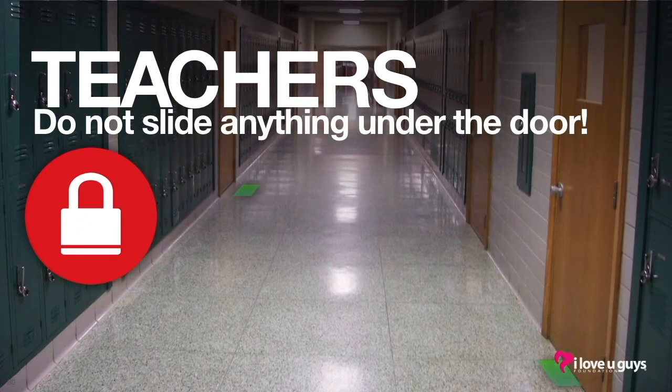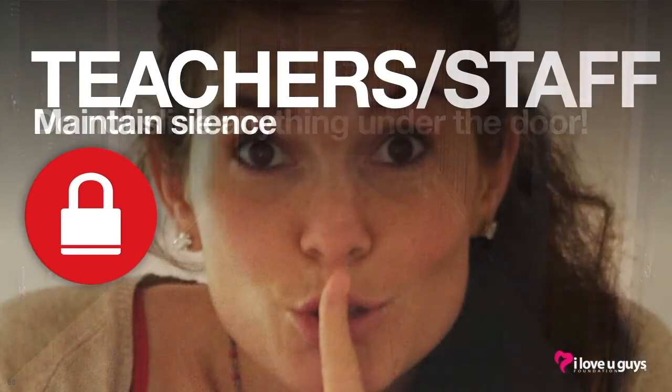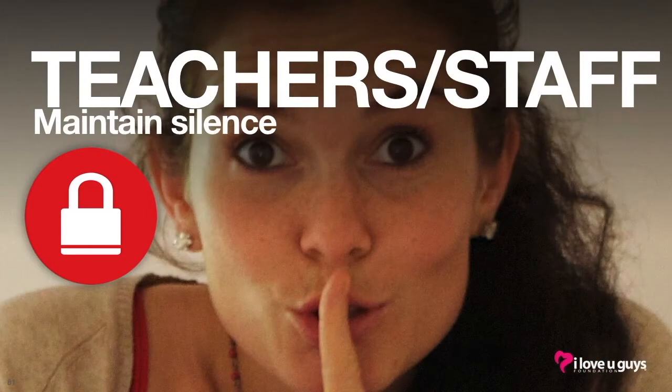More law enforcement agencies are recommending not sliding anything under the door. The reasoning is twofold. First, they won't believe the message until they have verified the status of the classroom. And you're giving too much information to the bad guy. Be silent and maintain student silence. Turn off your phone. If you are with young students, it may be soothing to very quietly read to them.